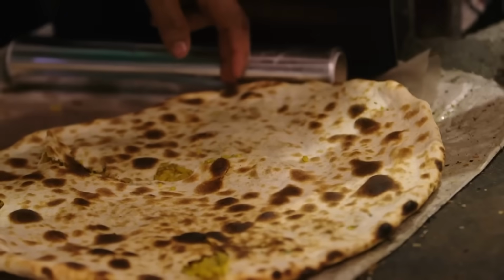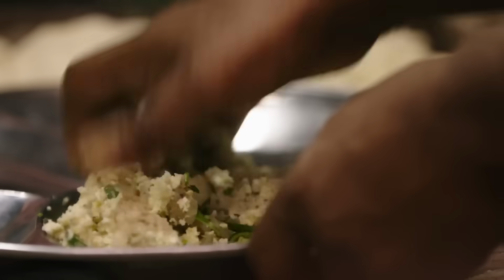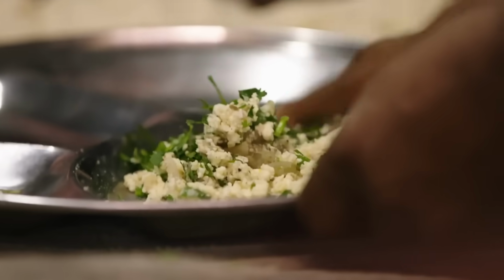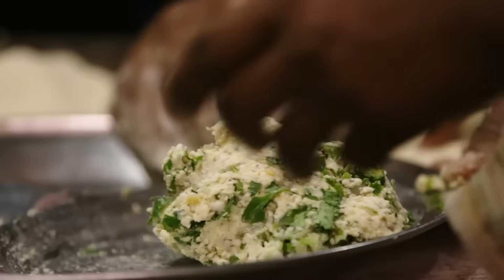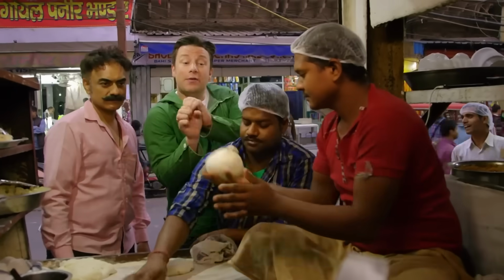This is cauliflower. So that's the cauliflower one. This is very cool. So how many different fillings have you got for sale here? 25. And all of them vegetables? All the veg. Yeah, amazing. Mushrooms, broccoli, then cauliflower, then radish, potato. It's like vegetable heaven. All vegetables. So he's just taken a massive amount of vegetables, made into a little pouch.